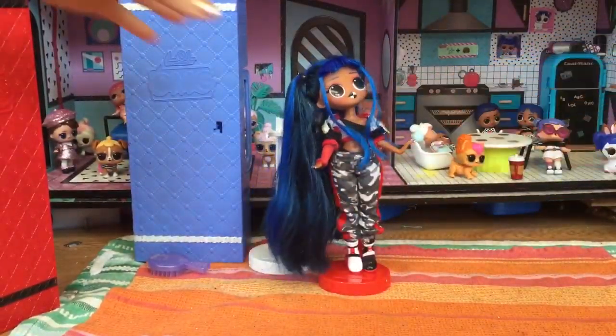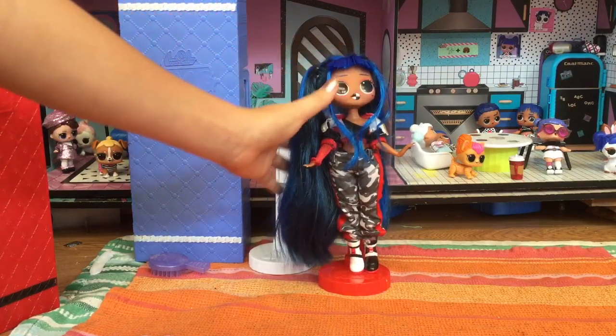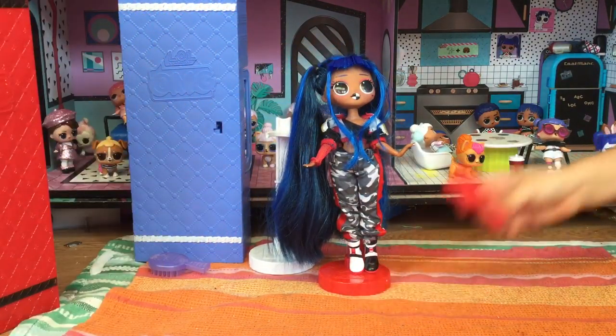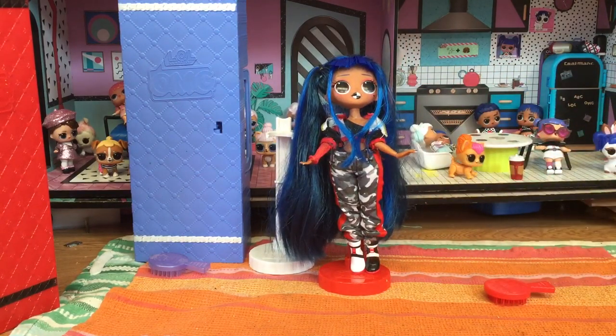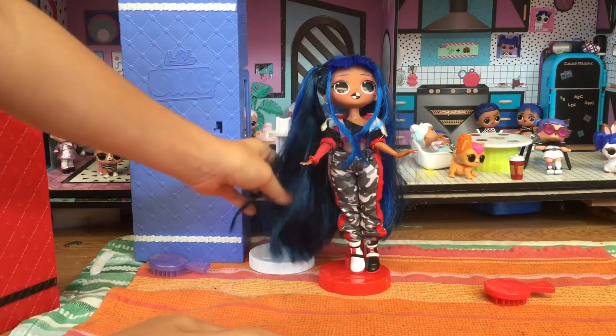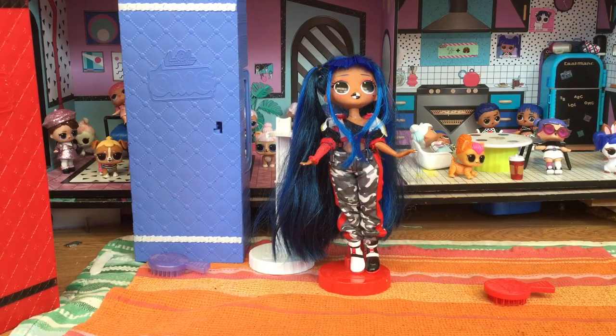Ta-da! She is so cute in her outfit. She's just an adorable doll. I think she's definitely a great addition to the OMG collection. We do have quite a lot, and she's just one of our favorites. Very adorable. And it was such a fun experience opening this set. We had so much fun.